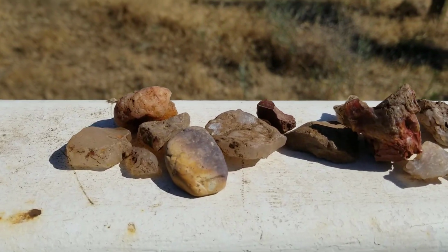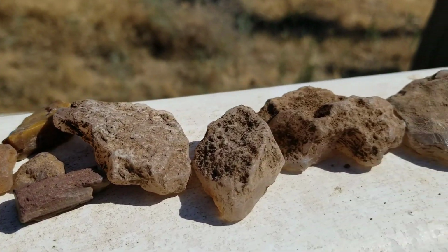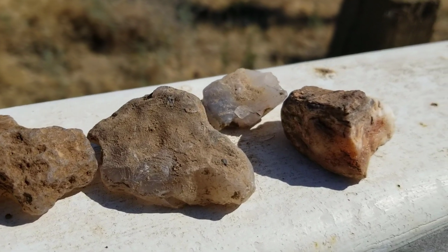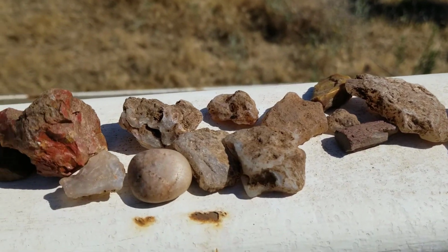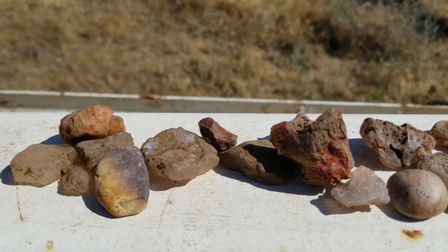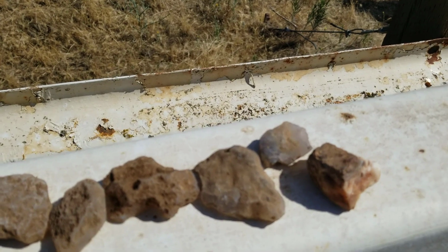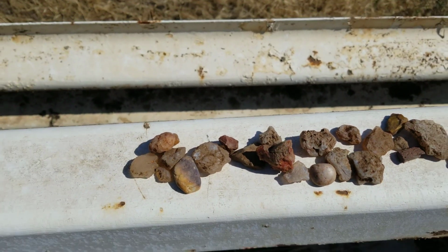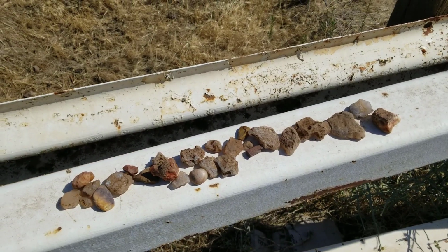So here's the Hall of the Smalls. I would say it's about 85% agate and 10% jasper, and there's some quartz too. But yeah, we're gonna leave this here for some lucky somebody or whoever pushes it off. But yeah, let's get to the next spot.